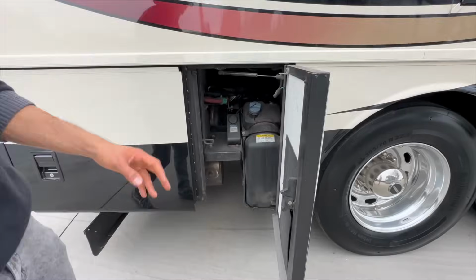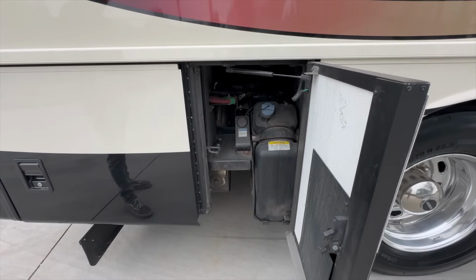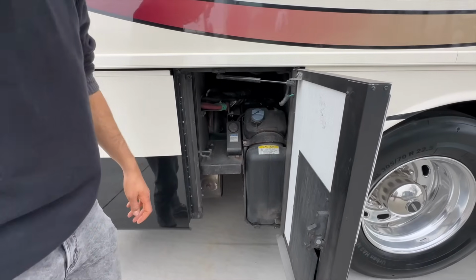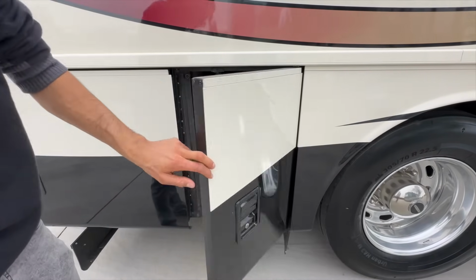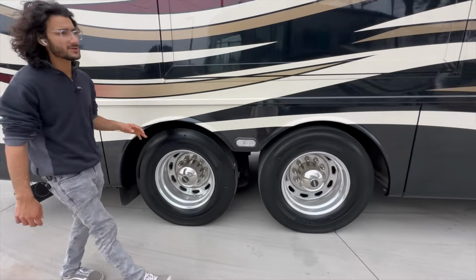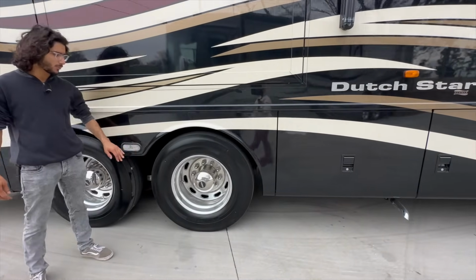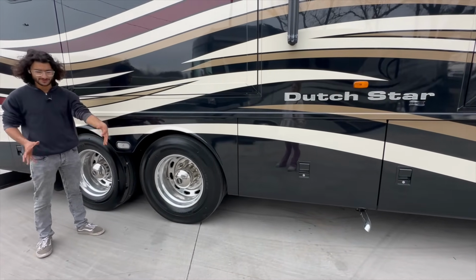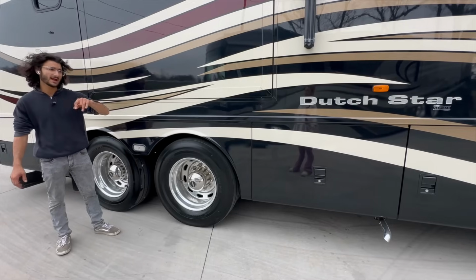Now right here is the DEF tank. I think this is about a 15-gallon tank and maybe a 12-gallon. So you've got your DEF, not much to say there, except it has DEF. And then we're going to continue moving on. This does have nice docking lights. There's 2 per side here, 1 right here at the dually, which is quite nice. You want to see that, so if you're trying to clear something going around a corner, and then 1 up by the front axle there.